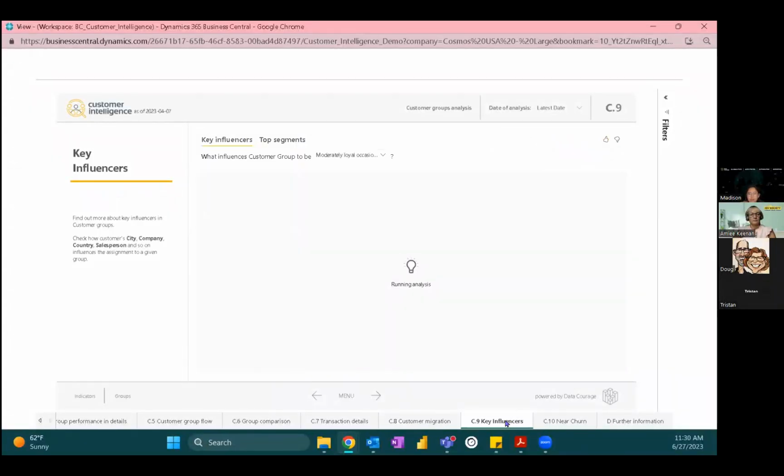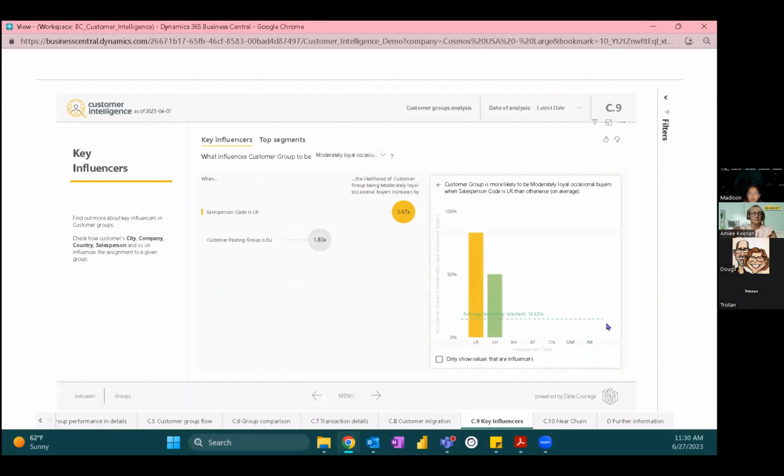Our AI also uses this key influencers analysis, so it'll pick up on what factors might be influencing customer groups to be grouped how they are. So your customers and moderately loyal occasional buyers, if they have a salesperson code of LR, it's going to cause them to go up about 6 times that likelihood to go into this group.